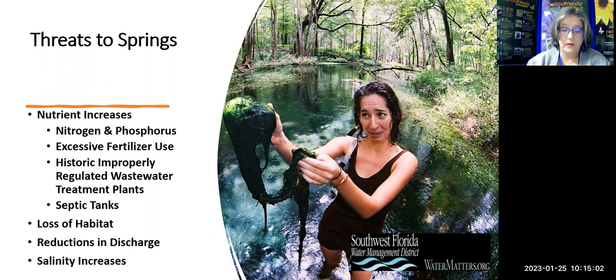So we have new regulations. If you have to get a new septic tank, it has to be one of those nitrogen reducing ones if you're on a certain size lot. So that is some of the areas that we are looking at, those septic tanks.